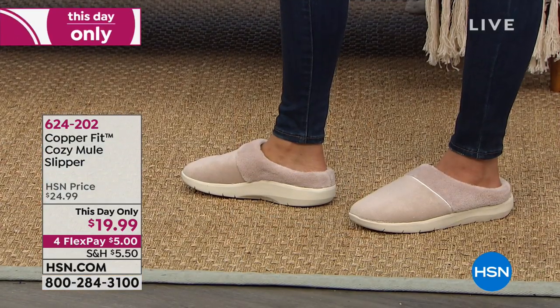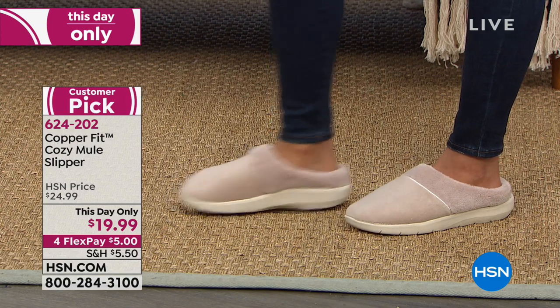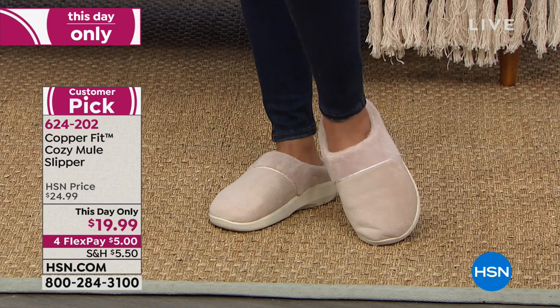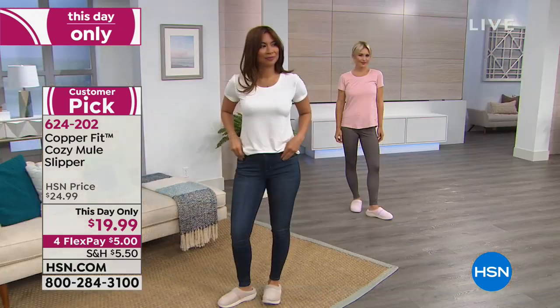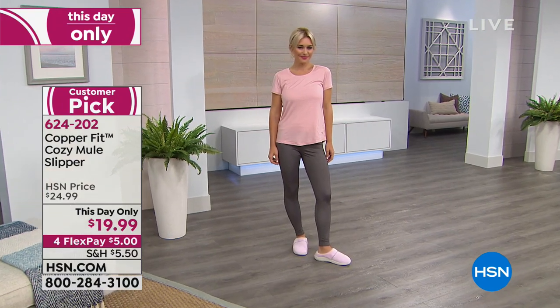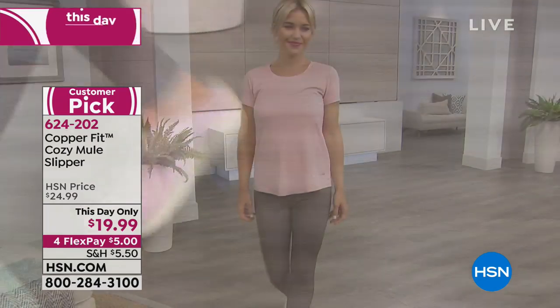Oh, the mule. Sorry, I was going to talk about the tees. The mules are available. These are this day only. Super, super comfy slippers. Get your feet out of your Copper Fit sneakers and slip them right into the cozy mule. And under $20. How about four Flex Pay of $5 on any major credit card? We have four colors. Oh, so soft and comfy.